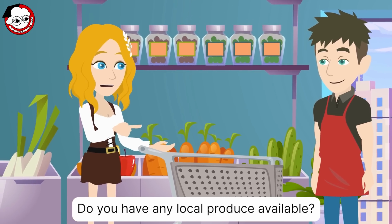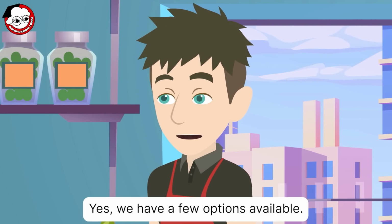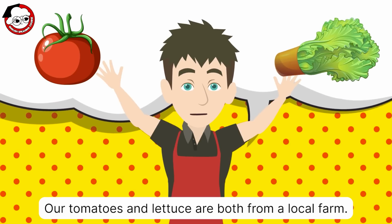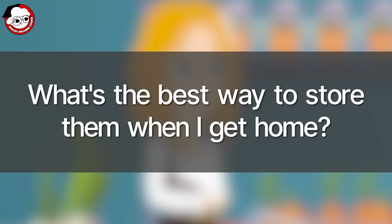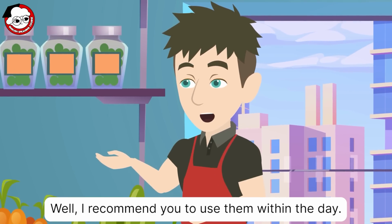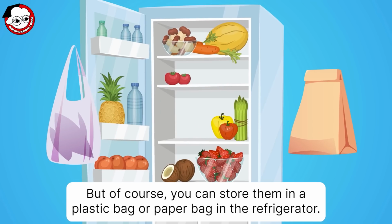Do you have any local produce available? I like to support local farmers when I can. Yes, we have a few options available. Our tomatoes and lettuce are both from a local farm. I'll take some. What's the best way to store them when I get home? Well, I recommend you use them within the day. But of course, you can store them in a plastic bag or a paper bag in the refrigerator.